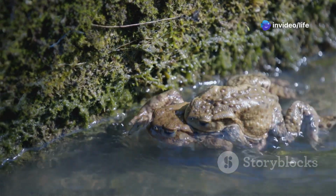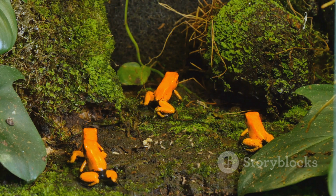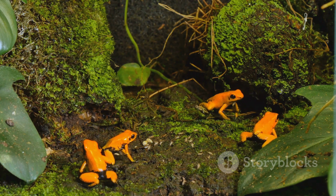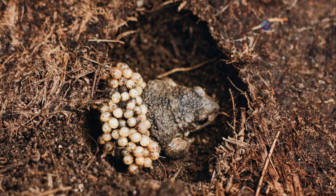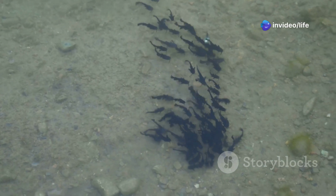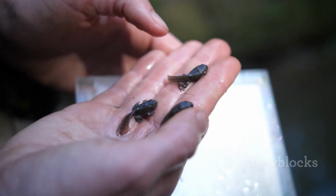Here is a fascinating fact about how some frogs care for their young. The male Darwin's frog, found in South America, has a very unusual way of protecting his tadpoles. After the female lays eggs, he takes them into his vocal sac. The tadpoles develop right there in his throat. When they're ready, tiny little froglets hop out of his mouth.